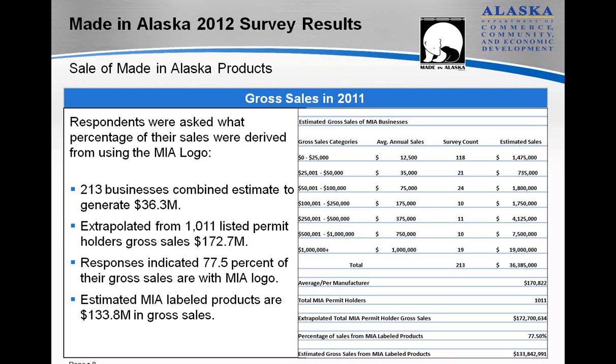For the sale of the Made in Alaska products, we wanted to find out in 2011 what kind of sales are generated by the permit holders, either using the emblem or not using the emblem. What we found, as you'll see on the left-hand side, is that 213 businesses combined generated about $36.3 million in gross sales in 2011. We extrapolated that out to 1,011 listed permit holders, and we identified that the estimated value of sales of the folks in the program is about $172.7 million in gross sales.